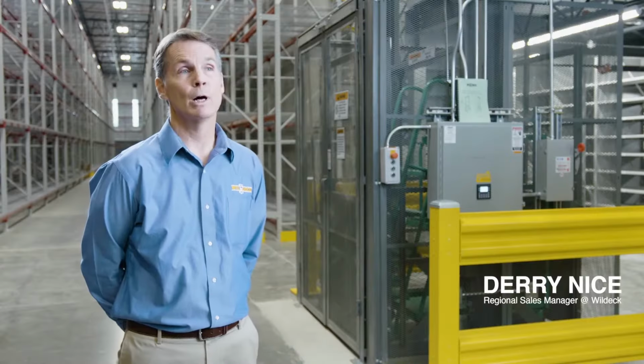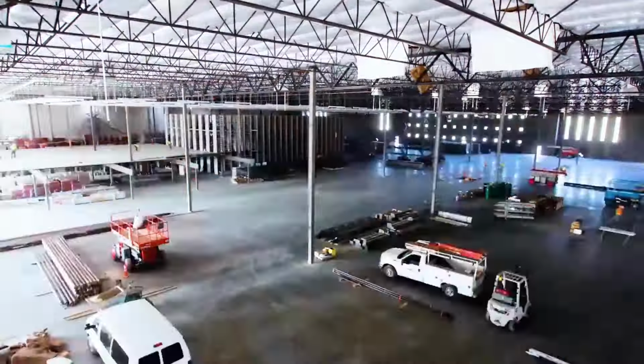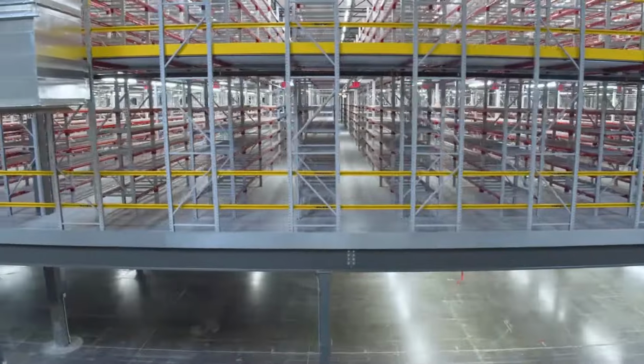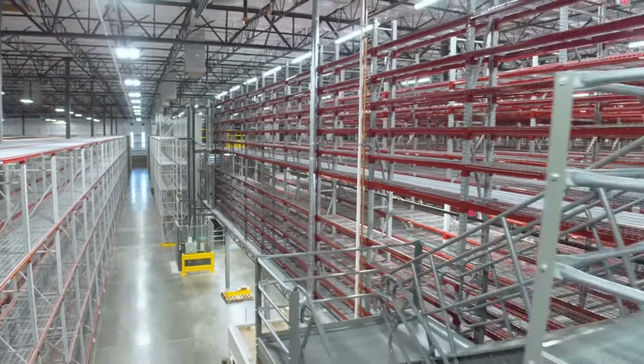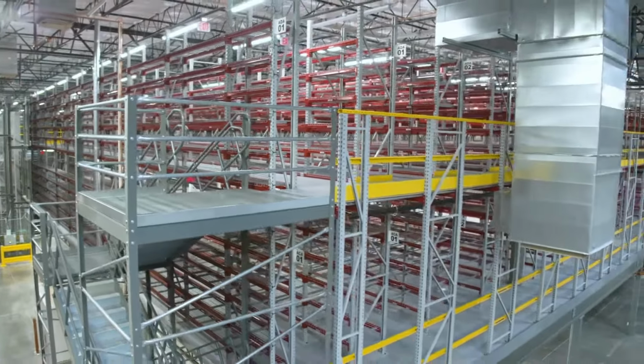Wildeck is known nationwide as one of the largest mezzanine manufacturers. We are known for doing the very large projects throughout the country. We easily have many thousand square foot mezzanine systems with VRCs, but we also have 30, 40, 50,000 square foot systems as well. So Wildeck not only does the large stuff, but we can easily handle the small stuff as well.